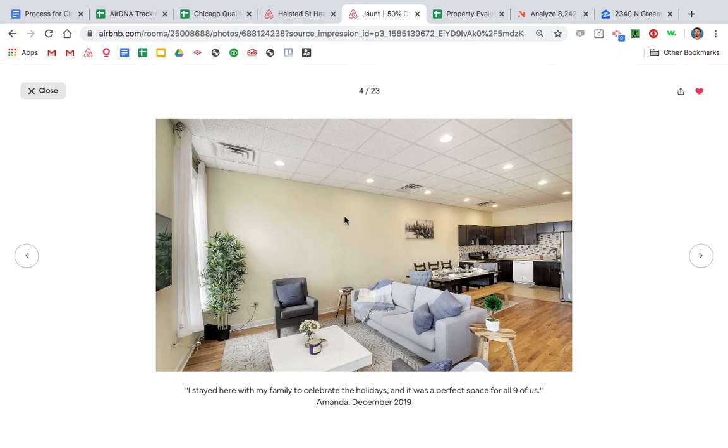There's nothing going on here, which doesn't help at all. I don't like that. The ceiling is like an older ceiling, which isn't great, but it's okay. And then the kitchen is fairly new, but we can see the appliances are different colors. That's not very nice. It doesn't really help. And it almost looks like the kitchen is just kind of placed in there, right?